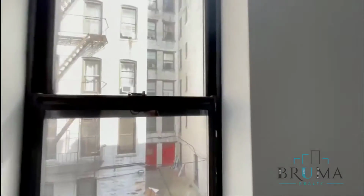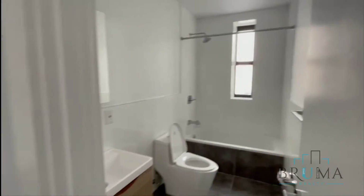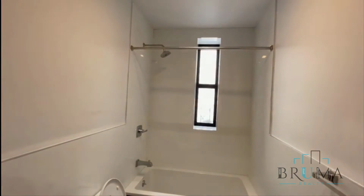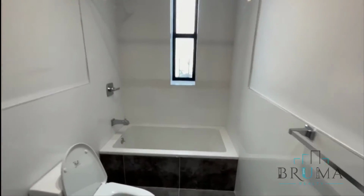Here we got the bedroom, fits a king size. Nice big closet right here. Beautifully renovated bathroom. Deep soaking tub.